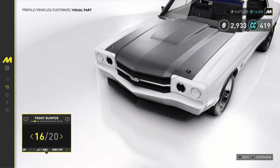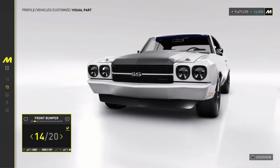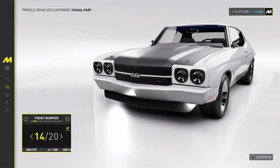That does look good, but for me, I'm probably going to go with this one. That way it adds the darkness of the headlights matching the car, and then you have the dark, I believe that's a splitter, also kind of matching part of the hood. So that does look pretty dope.